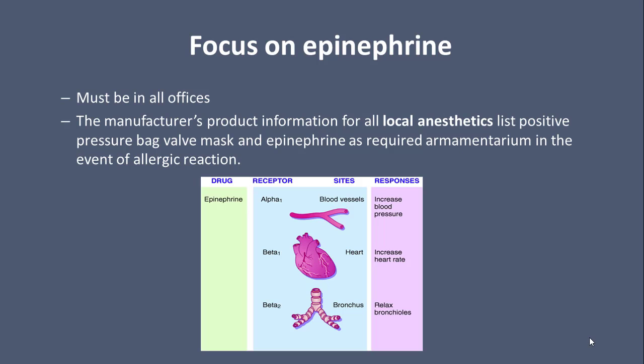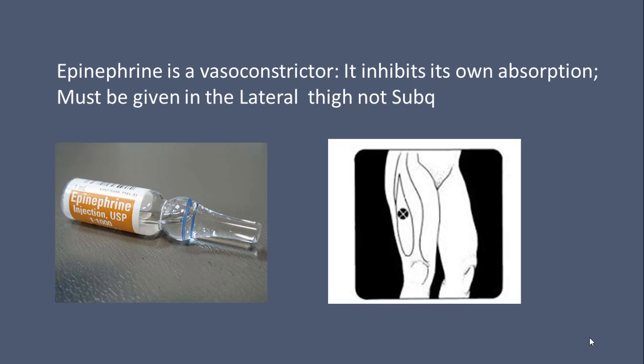Quick focus on epinephrine. We must have that in our office. Remember, the manufacturer's product information for all local anesthetics lists positive pressure bag valve mask and epinephrine as a required armamentarium in the event of an allergic reaction. Epinephrine, a sympathomimetic amine. What does it do? It acts on alpha-1 receptors to increase blood pressure. It acts on beta-1 receptors to increase the heart rate. It acts on beta-2 receptors to relax bronchioles. In other words, to treat bronchospasm.